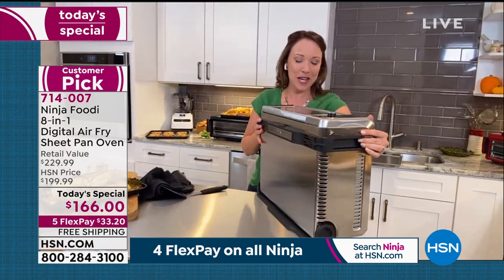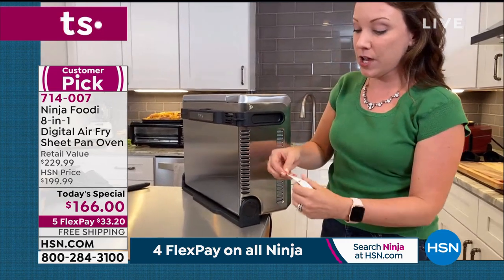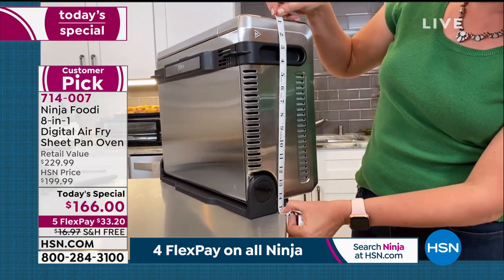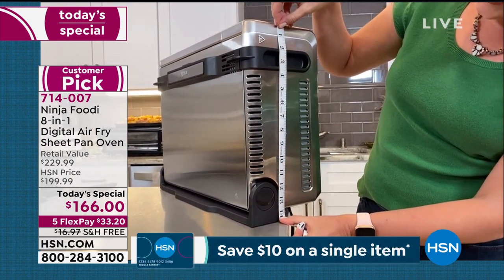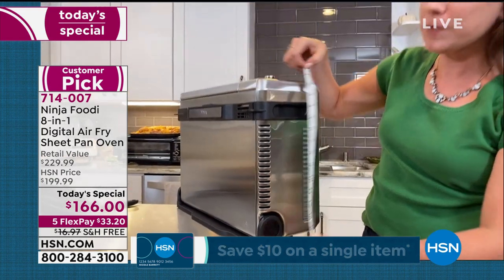I'm going to flip it up one more time because earlier you were asking about the size and if it will fit in your countertop. So I just want to show you, because it does flip up, if you're confused about the size, it is about 14 and a half inches there. So it will fit underneath your countertop so easily.